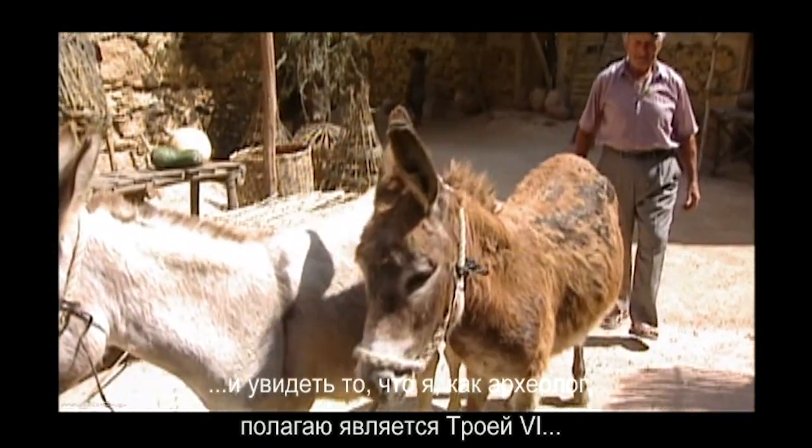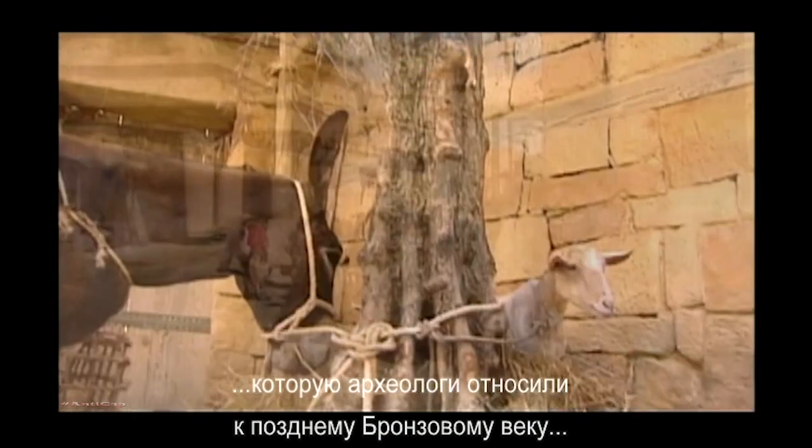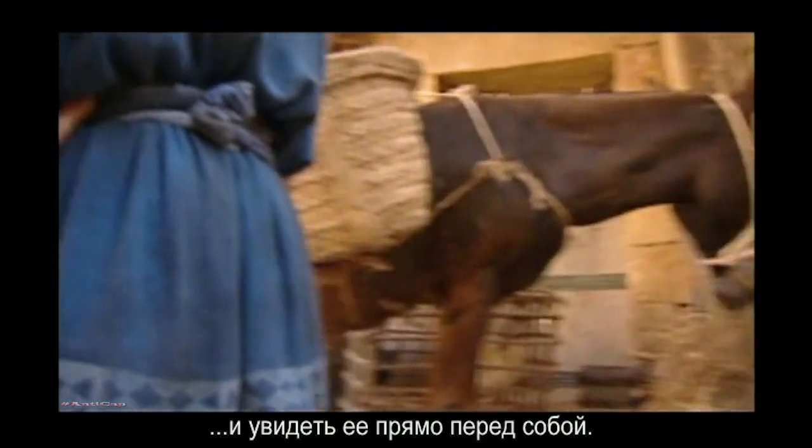It was completely fascinating walking onto the set of Troy in Malta and seeing what in my archaeological way I think of as Troy 6, which is the way the archaeologists refer to the Troy of the Late Bronze Age, before my eyes.